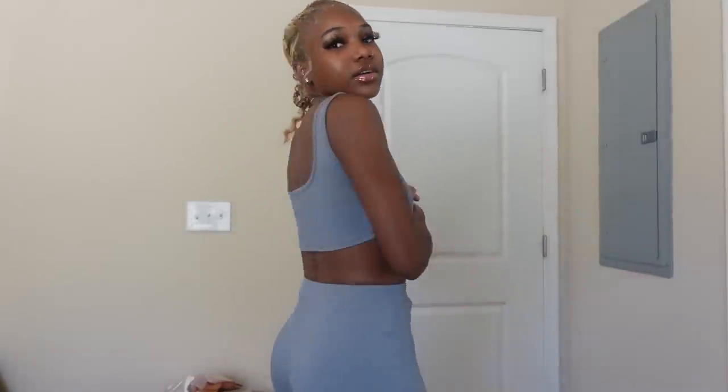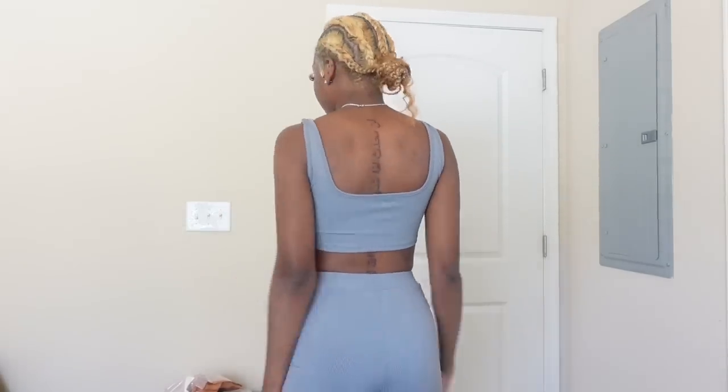These are so freaking cute. But you see how this one is kind of loose? It looks like a small instead of an extra small. This is what I've been meaning. You never know. But yeah, this is so cute. It's a good quality.